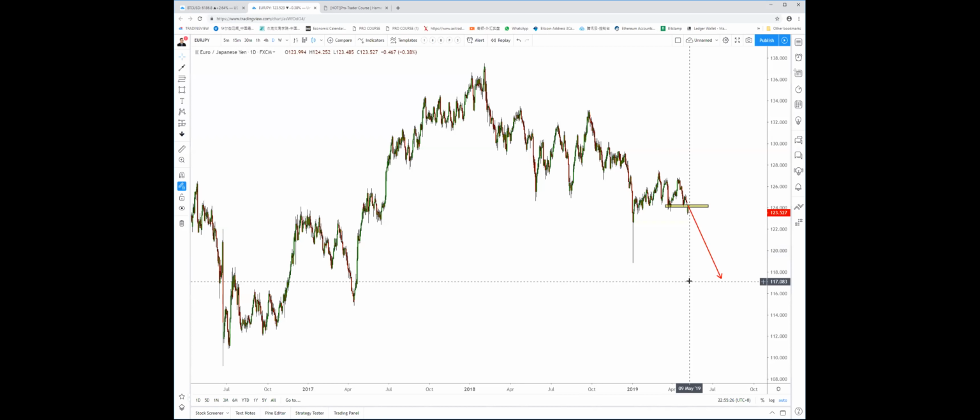And make sure you take some profit when it gives you a large profit, more than 200 pips. Take some profit and let it go. Let the rest continue to hold. Right? Euro yen will be a nice short as well. All right, are we good?